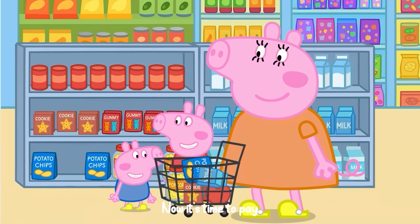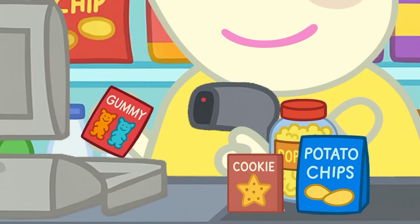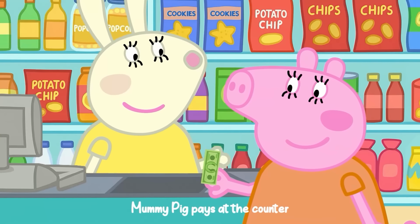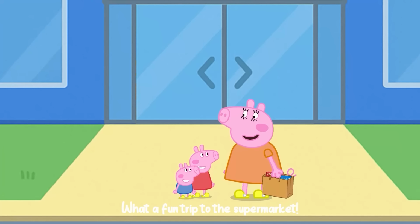Now it's time to pay. The cashier scans all the snacks. Mommy Pig pays at the counter. They leave happily with their shopping bags. Oh, what a fun trip to the supermarket!